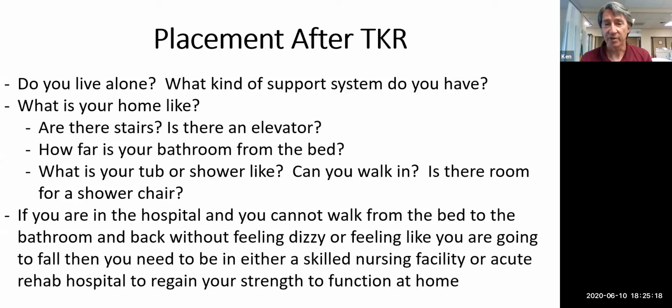If you're in the hospital, if you can't walk from the bed to the bathroom and back without feeling dizzy or feeling like you're going to fall, then you need to be in either skilled nursing or an acute rehab hospital to regain your strength and your function so you can get home. If you're not thinking of that before you go in, you're going to wake up with the swollen knee and you're not going to be able to walk to the bathroom. And they're telling you, well, in the next 2 days, we got to place you somewhere. It's like, oh, I didn't know about that. I just want to go home.